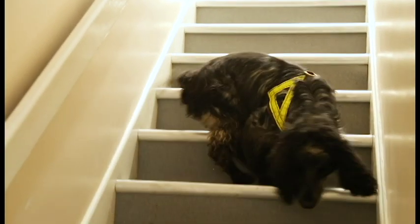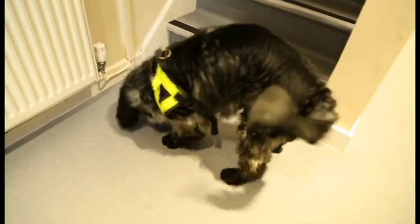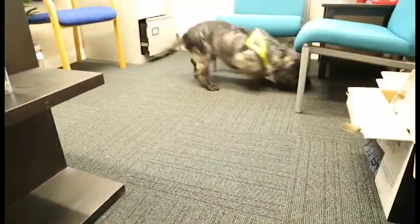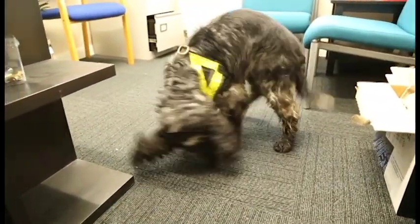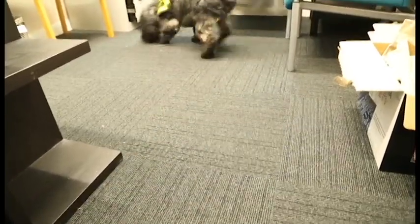The forensic dog is trained to find human semen. This is very useful for providing proof for many different court cases. For the training, the police use the University of Derby Forensic House. In most cases, the semen is placed a day before the training, although this dog was looking for samples placed months before.